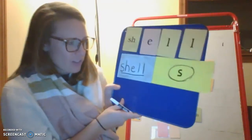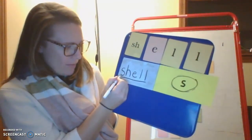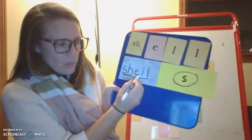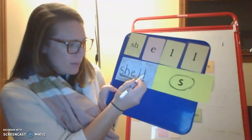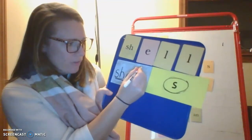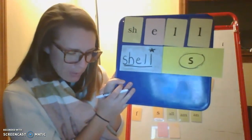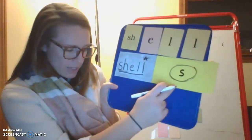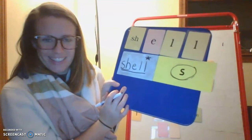Okay, so let's talk about this. What do we have in it? We have a digraph. And since we always do the base word first, the word would end with L. So we have to double it because it comes right after the vowel. So I'm going to go ahead and put a star over that bonus L. And then, of course, I circled my suffix.